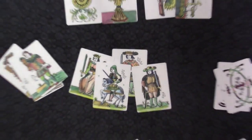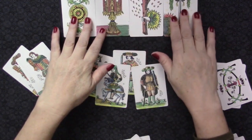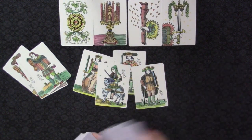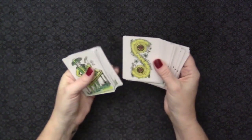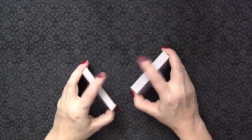So let me zoom back out here. You can see I just kept the majors just to see that. Or the majors, the aces. It's just adorable. And I don't mean adorable as in cutesy, because it is not cutesy. It is just gorgeous and sweet and pastel-y, but bold. It's a vibrant pastel. That's how I would describe it. So let's give it a shuffle and see.